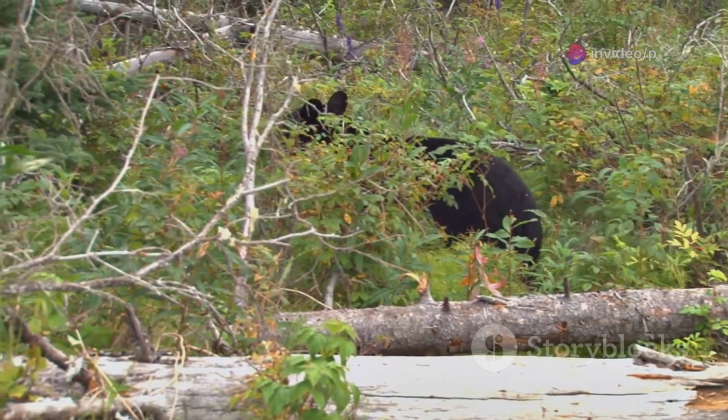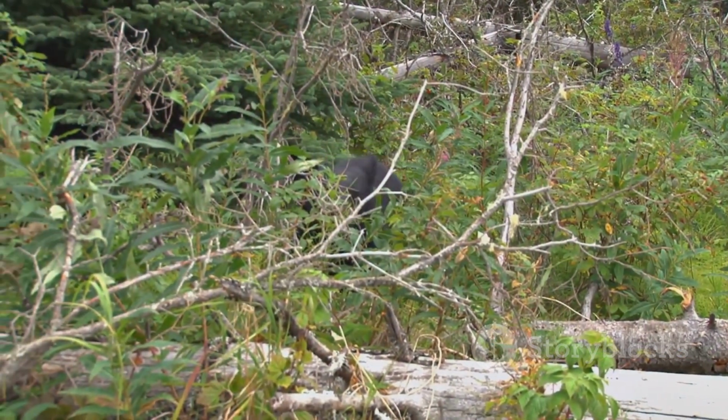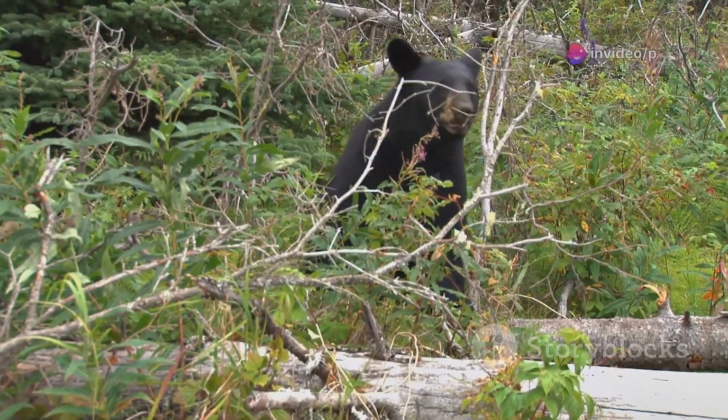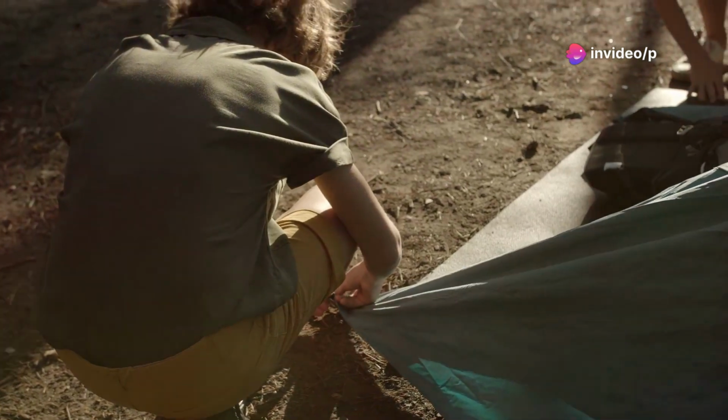Wild animals won't hesitate to claim your supplies as their own. The wilderness is home to many creatures and they are always on the lookout for food. Your supplies are a tempting target. Your camp's defense is the difference between staying alive and becoming another casualty.